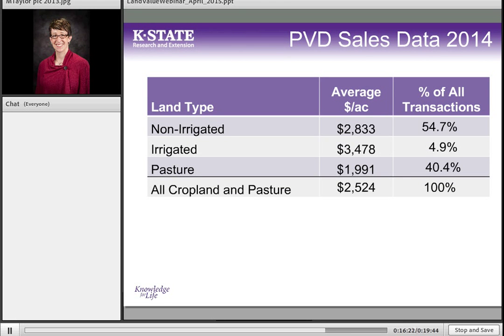Okay, so if I were to just go in and take a simple average of the PVD sales data based on land type, where I categorized a parcel as primarily non-irrigated and averaged across all the parcels that were categorized that way, I would get a dollar value of about $2,833 per acre as an average sale price. For irrigated land, it's higher at $3,478, and for pasture land, that's the lowest on a per acre basis at just over $1,991 per acre.